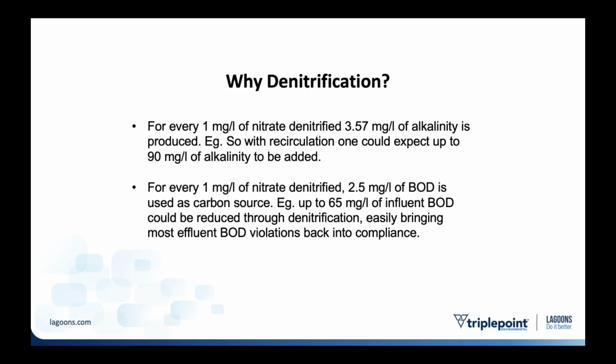The second thing, and I think the better benefit of it, is that for every 1 milligram per liter of nitrate denitrified, you get 2.5 milligrams per liter of BOD, just poof, gone. It gets used as a carbon source in the process of denitrification, and it's essentially free BOD removal. You have to pump the water somewhere in this recirculation process, but you get enhanced BOD removal. If you are able to get denitrification, you get natural BOD removal in that process.